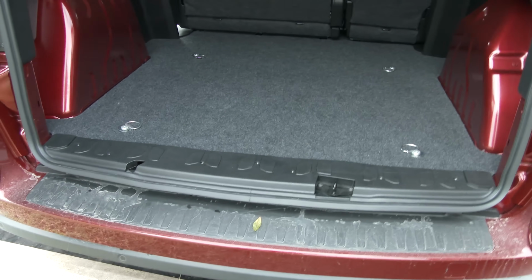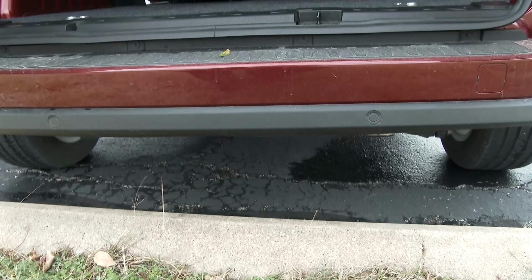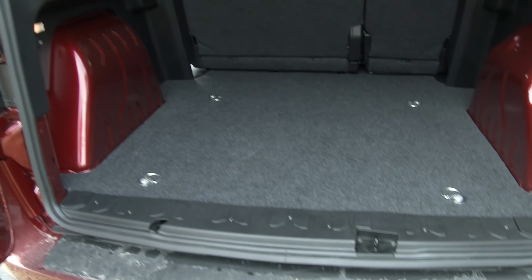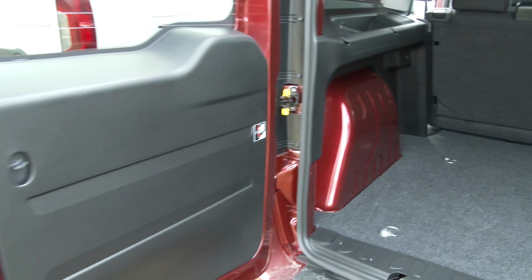If you're wondering where the spare tire is located, it would actually be right under the vehicle, right behind that bumper portion right there. Spare tires are optional in the ProMaster City. By default, you just get a tire inflator kit.